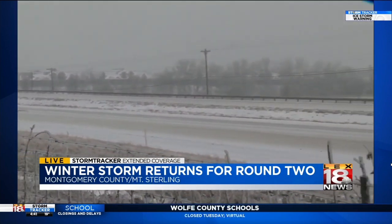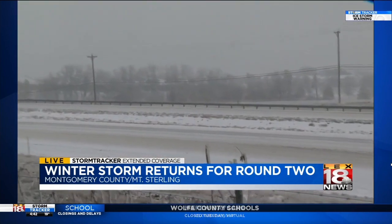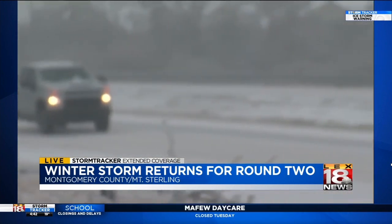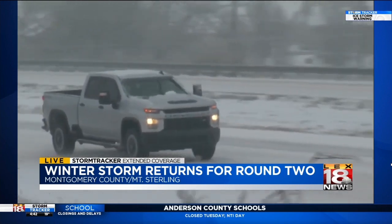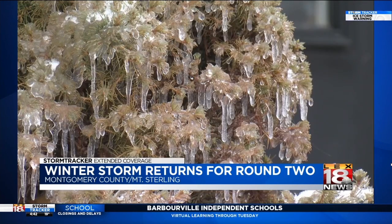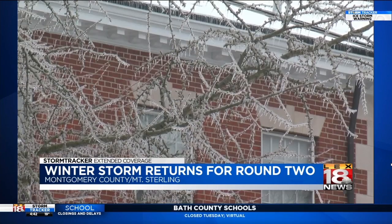Right now, we're seeing some more of that, and I can't even turn to my left because it's going to pelt me in the face. So I'm going to step out this way, because right behind me is I-64, and it was much clearer a couple hours ago. Crews have been treating the interstate, but it just can't keep up with the rate that the sleet is falling. But cars have been able to go up and down, and this has continued for a couple of hours.